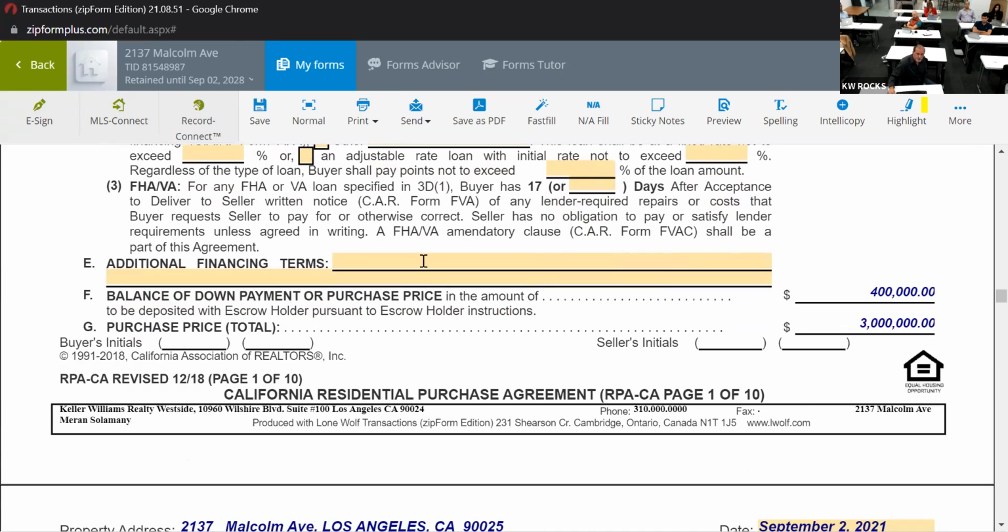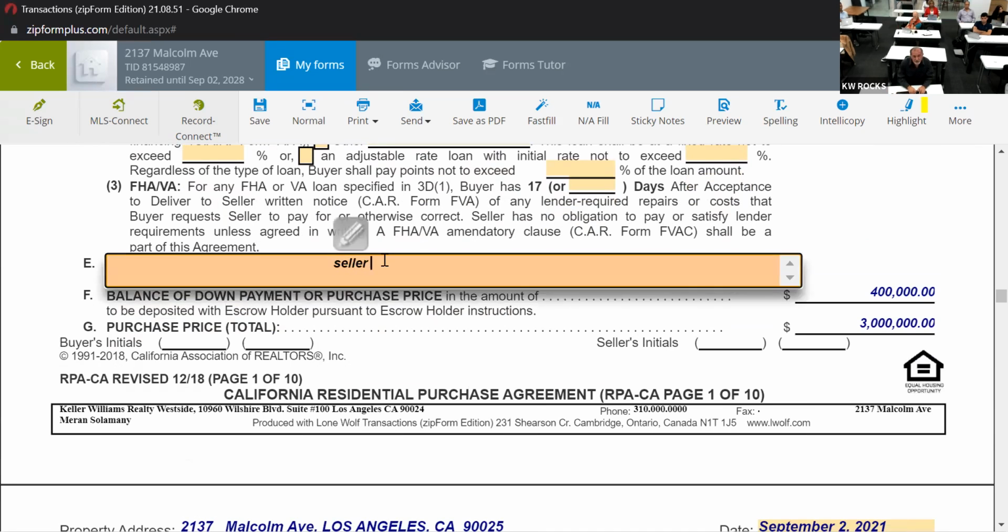Additional terms, things you can do here. Sometimes you can ask the seller to pay the closing costs. So one of the things that you can put here: seller to pay buyer's non-reoccurring closing costs. That's non-reoccurring closing cost. What is that?